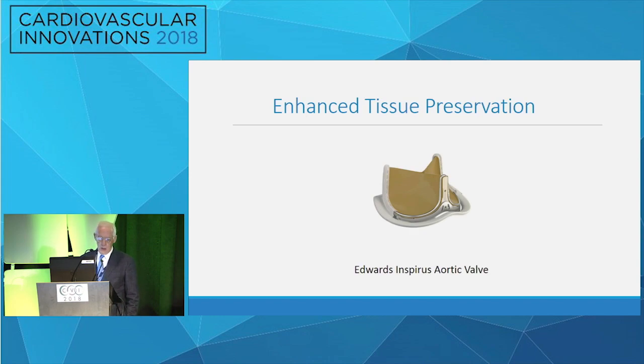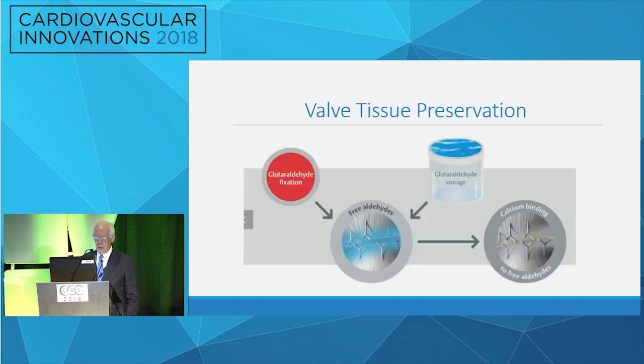So this is the new valve from Edwards called the Inspiris Valve. And there's a couple aspects of this that are somewhat unique. So why do biologic valves deteriorate? They deteriorate because of the method of fixation that's used, and it's all glutaraldehyde fixation.